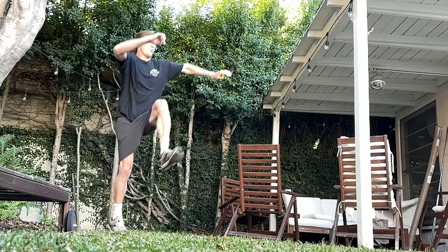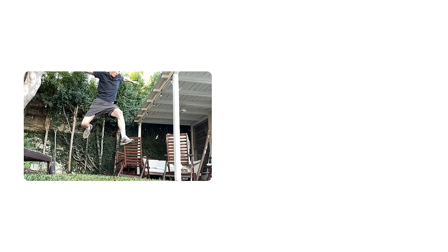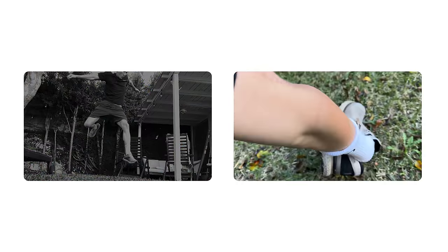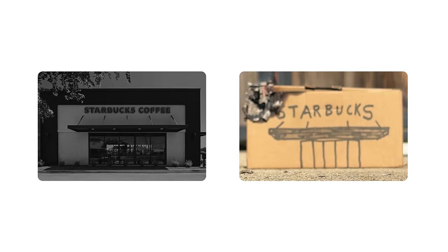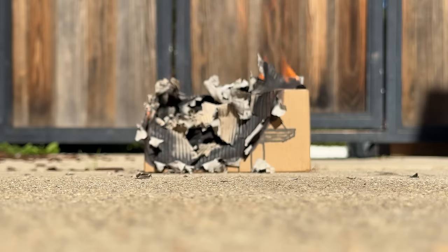To explain why we need an exact replica, let's look at this video. If you never saw this jumping scene right here, the ankle breaking is even less believable. So, in a similar way, seeing an actual Starbucks building before the miniature one blows up will hopefully sell the illusion. Unfortunately, if I were to build it, it would look like this.